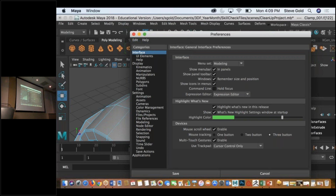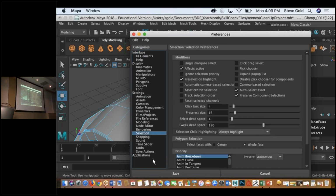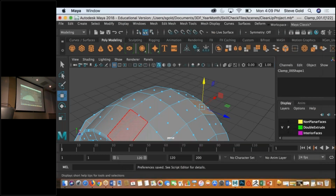But what we're talking about is putting those little dots on faces. So what we're going to do is scoot down through our categories, and we're going to find Selection as a category. And in Selection, you'll see Polygon Selection, select faces with center or whole face. Whole face is the idea that you can hover your cursor over any part of the face and the whole face lights up. What I want is little dots in the center. So I click that and I hit Save. Now I got these cute little dots. I can't select by putting my cursor over here, but as soon as I get over a dot, I can select.